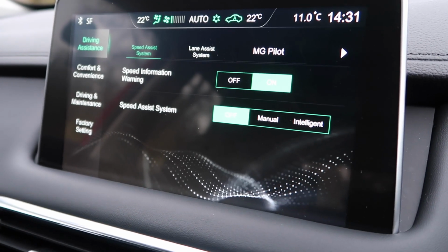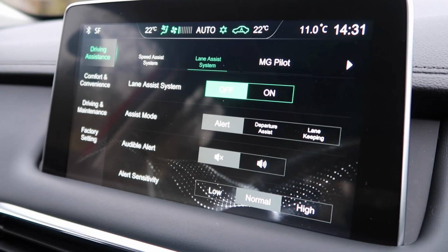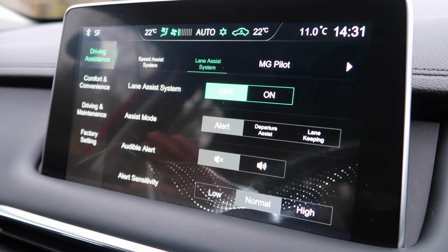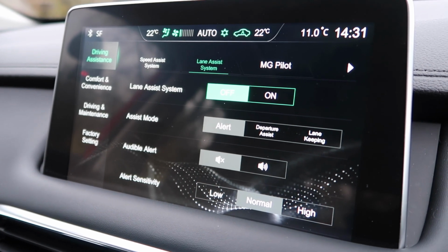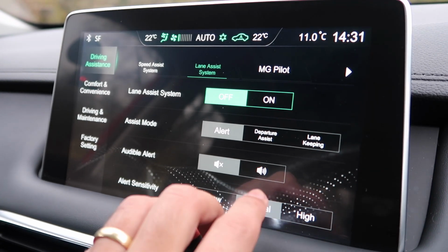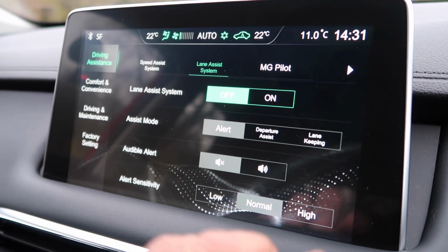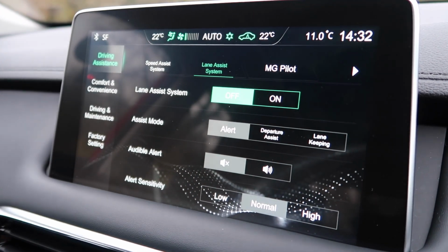You've got lane assist, which has been turned off, which is probably for the best because the roads around here are quite narrow, and it will be triggering the lane keep assist constantly, which would be a bit annoying. But as you can see, you've got departure assist, lane keeping, you've got an audible alert, and you can also change the sensitivity. So you can kind of fine tune how you want your safety systems to work.